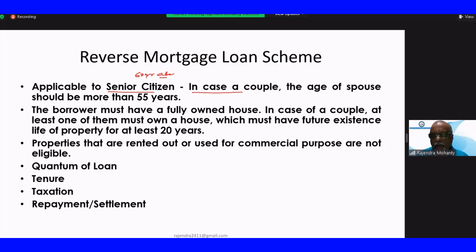In case of a couple, husband and wife, if they are availing this, the age of the spouse should be more than 55. The main borrower should be 60, and the husband or wife should be at least 50 years old. More than 50, more than 55. So 55 plus is eligible.